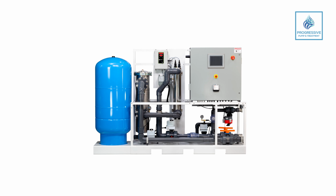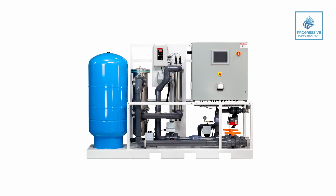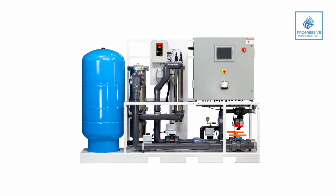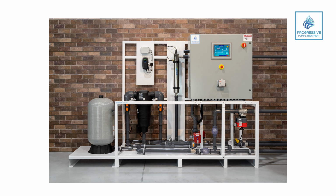Progressive Pump and Treatment Solutions are custom pumping and water treatment systems designed for commercial and industrial water reuse applications. Our engineers transform your project requirements into fully assembled, ready-to-install equipment. PPT frame systems are used in many applications to reduce the strain on the water supply, meet municipal requirements, and achieve LEED and LID goals.